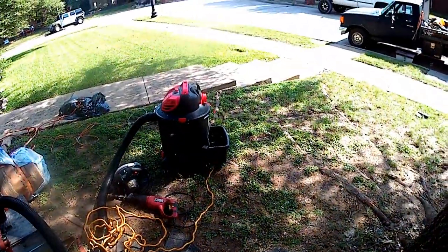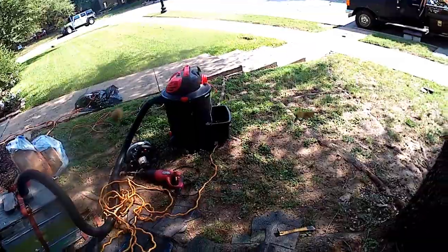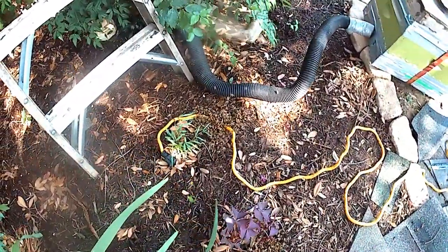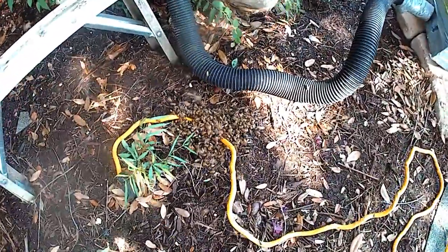I did vacuum the queen. They've been going after the scent of the exhaust for a while. But everywhere a little bit of honey drops, it's crazy.